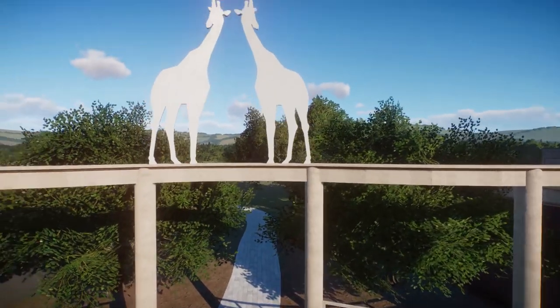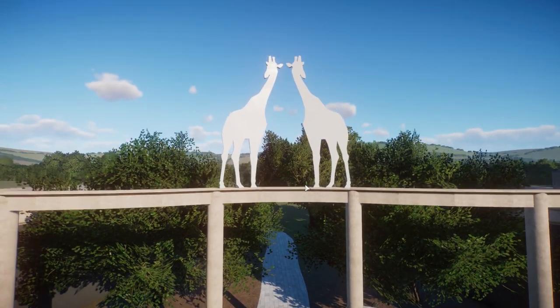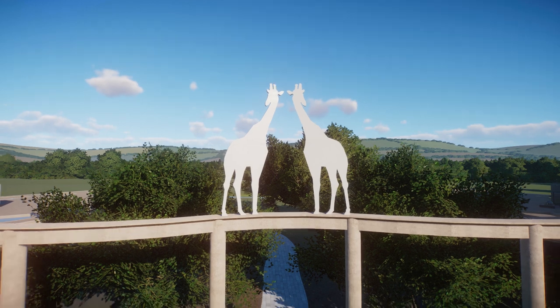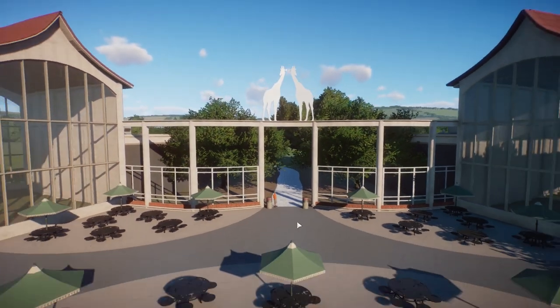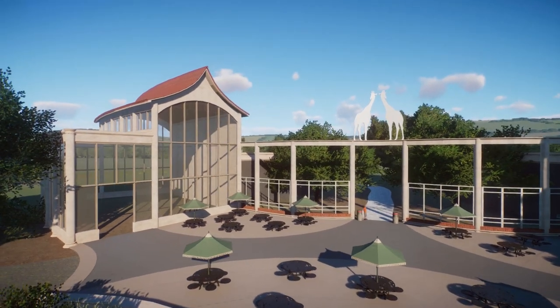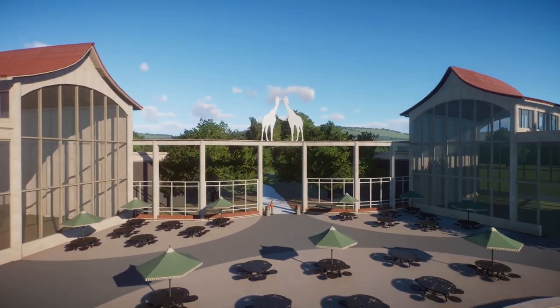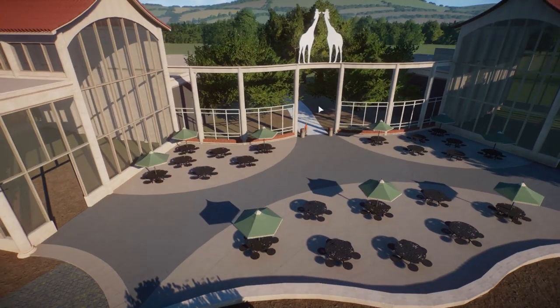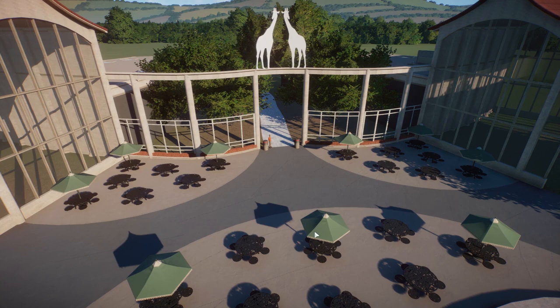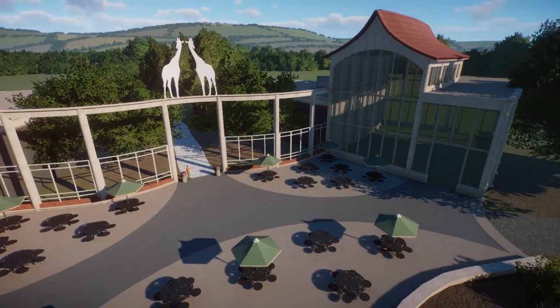I'm still debating what I'm going to use here. They have a sign with two giraffes and then one giraffe eating food in the middle or something like that. I'm not really sure. I might change the sign still a little bit. I'm curious what you guys feel about the sign right over here. But at least this is going to be the entrance area and queue area for the African safari ride.